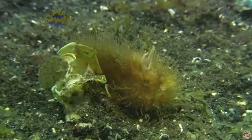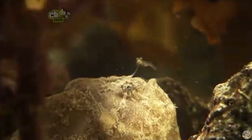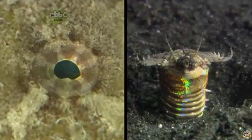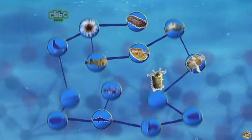The hairy, clumsy anglerfish looks like a bit of a loser from a distance, but has a deadly fishing rod to ensnare his prey. Like the bobbit worm, who looks like an ordinary worm, but don't get too close. The anglerfish and bobbit worm are linked by deceptive appearances. Deadly worms. Whatever next?